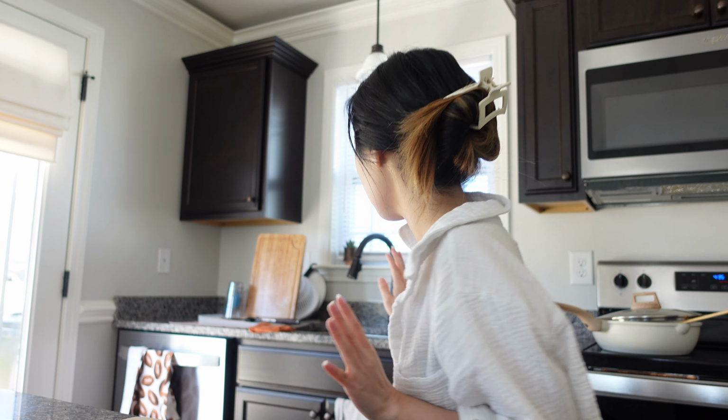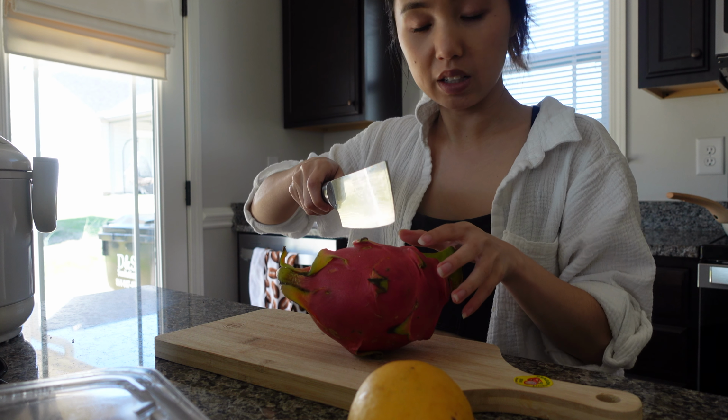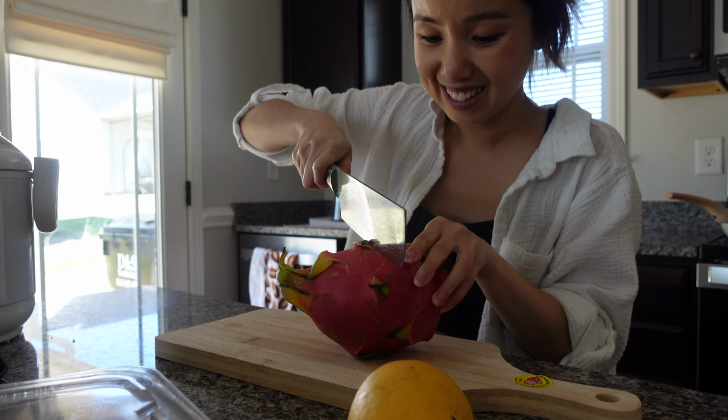Pudding. Okay, the skin should just come off like a mango. Alrighty. Let me get my knife. Here goes nothing. Let me move y'all down so y'all can see. Okay, okay, straight down the middle it is.